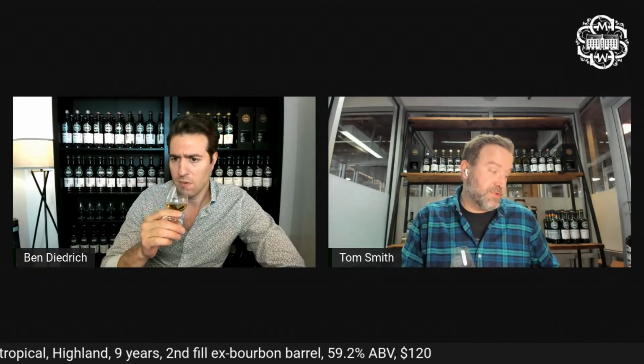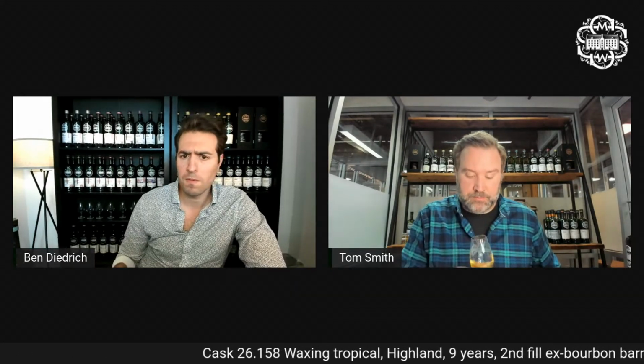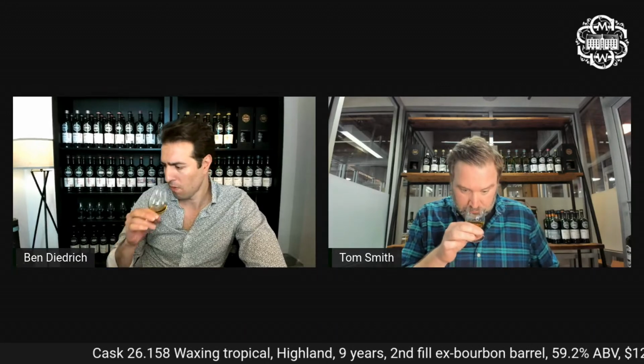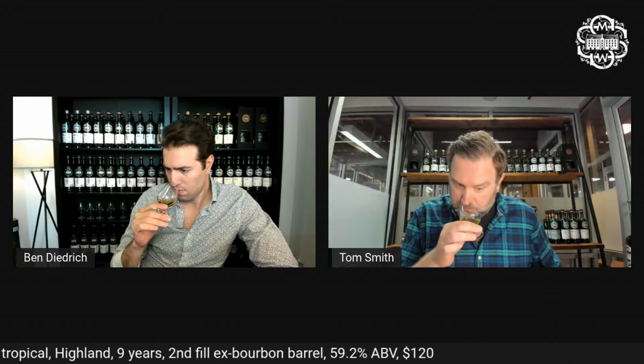For me it's pretty delicate overall, even for the first whiskey that I've had today. It is pretty delicate, I would say, on the nose. For 59.2%, it's not very aggressive. The aromas aren't really keeping me from getting my nose in there. Delicacy would be a good word for sure.